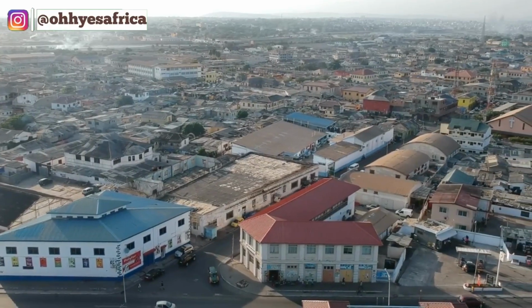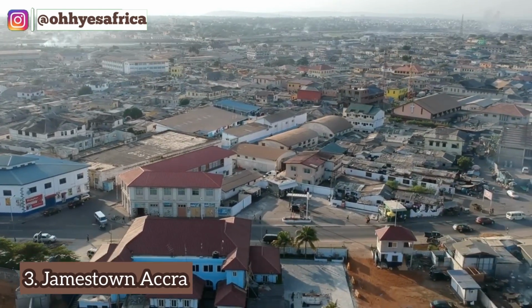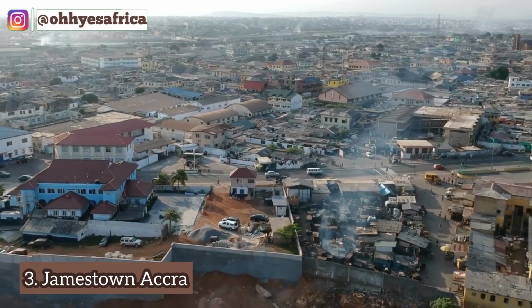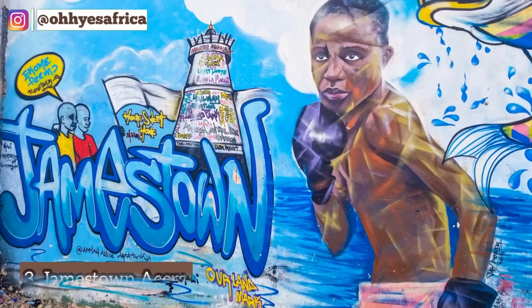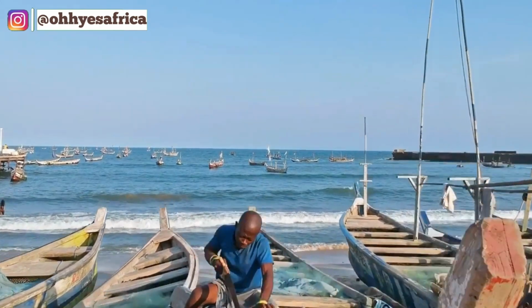Now let's head to Jamestown. Jamestown is the oldest district in Accra, which is sometimes referred to as Old Accra. The town is home to a lot of local artists. So it's common to see artworks on the streets and on walls of the town. Once every year, the most popular street art festival in West Africa, called the Chalewote Festival, is held here.